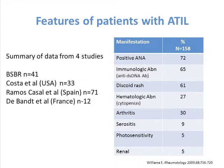You can see that most of them have immunologic abnormalities, and the most common is anti-double-stranded DNA antibodies, which are usually IgM. They can have a discoid rash, and less common features include hematologic reactions, generally cytopenias, arthritis, serositis, photosensitivity, and renal involvement was only reported from 1 study in Spain, and obviously is pretty uncommon.